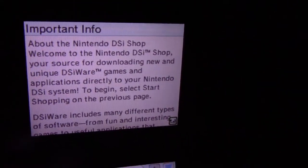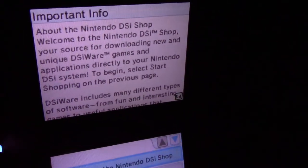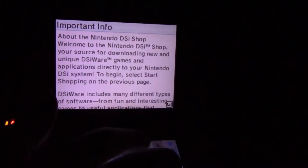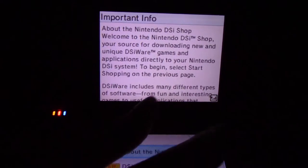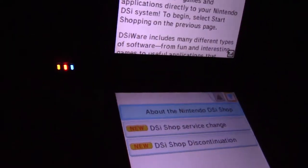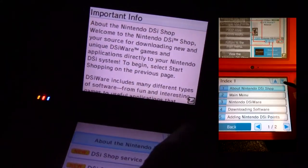Now on the top screen there's information, important info. Down here, on this screen, it has some controls. So if you want to read that, you can either press the D-pad on the left side of the controller right here, like that, to move it up and down, or these little buttons.